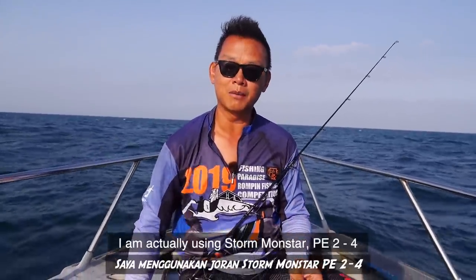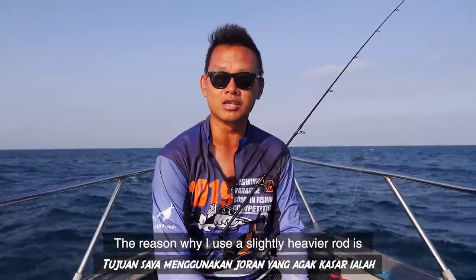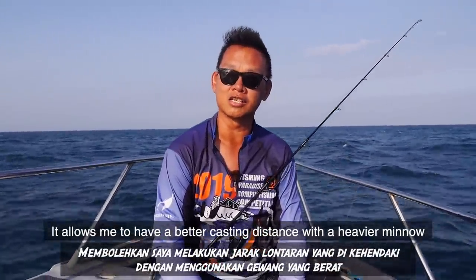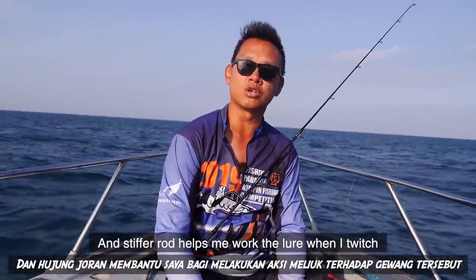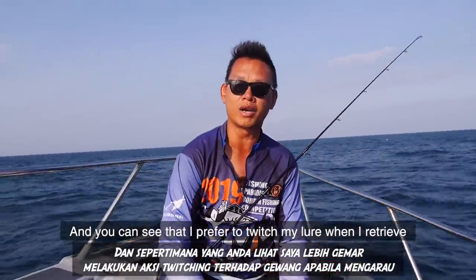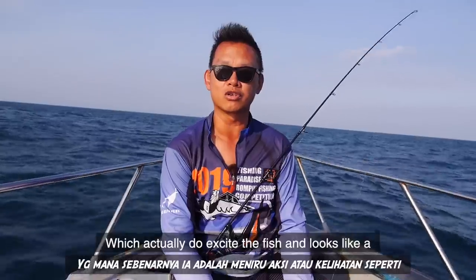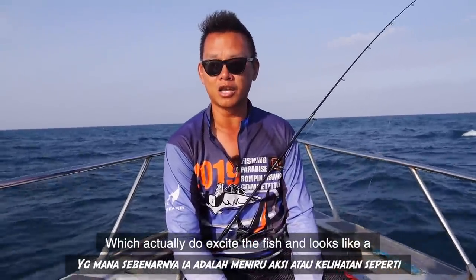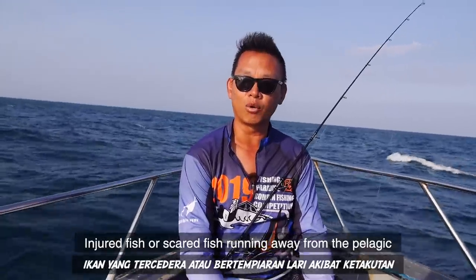And for the rod I'm using, I'm actually using the Monster P24. The reason why I use a slightly heavier rod is it gives me a better casting distance with a heavier minnow. A stiffer rod helps me work the lure where I twitch. I prefer to twitch when I retrieve my lure. This will give a very big darting action of the lure, which actually does excite the fish. And it looks like an injured fish or a scared fish running away from the pelagic.